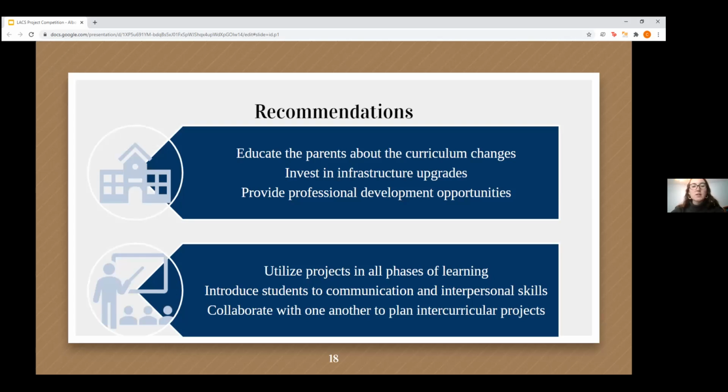They should also invest in infrastructure upgrades, including shifting the classroom setup from desks to tables to foster collaboration and set up reliable Wi-Fi in the computer lab so it can be a resource for students. Finally, they should provide professional development opportunities and workshops where teachers have a specified time to continue learning new strategies as they begin to incorporate this change into their teaching style.